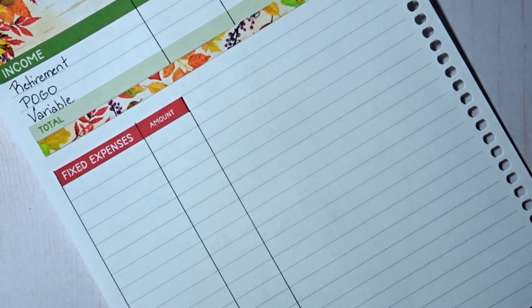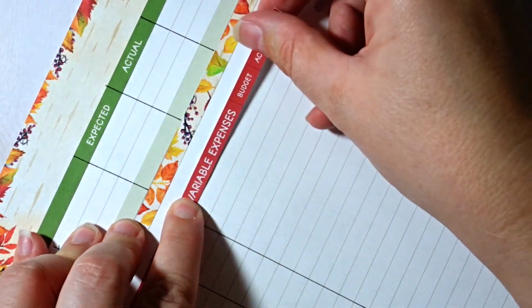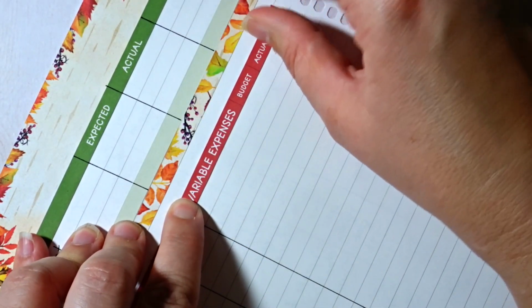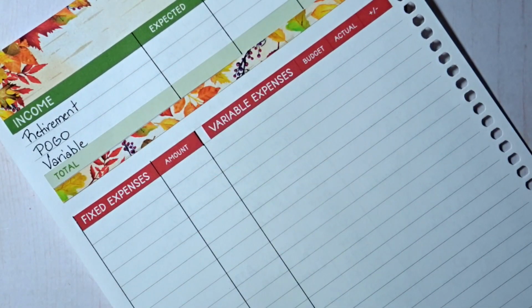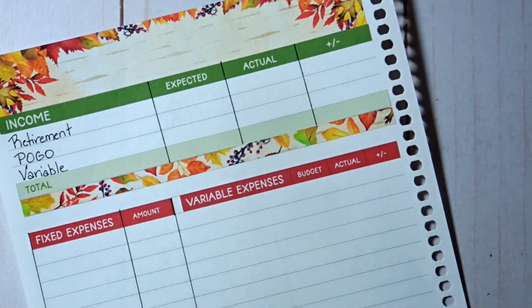And it's totally okay if you decide that that's not how you're going to distinguish between the two. I've said this 100 times, and I'll probably say it several times in this video. You have to make your budget work for you. However you decide you're going to do it has to be a way that you can actually stick to it. Otherwise, it's not really a budget.